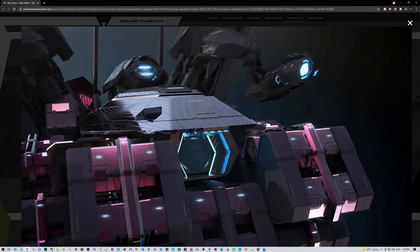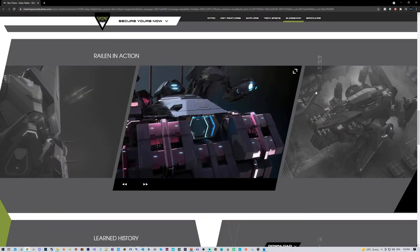Look at that. So this is the door. Enter, is it through EVA? I don't know. Wow, this is well designed. This is very well designed.